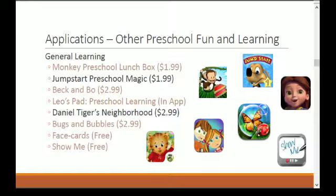Jumpstart Preschool Magic is Frankie the dog, and he's on an adventure, and it shows you learning with 15 different games. So there's 10 math, pre-reading, and critical thinking skills. So these are kind of just comprehensive, includes all different aspects of different categories.